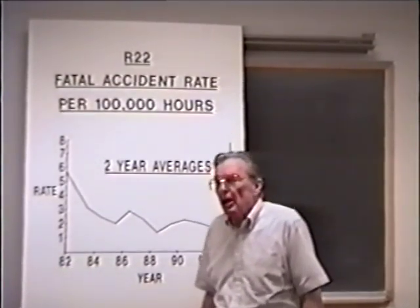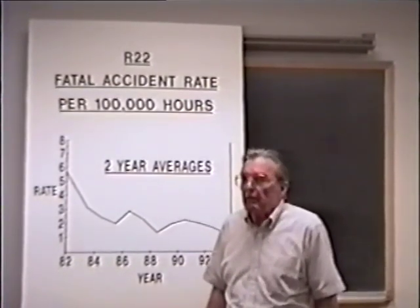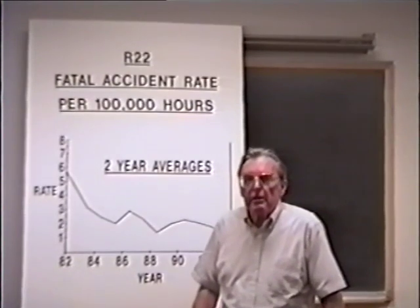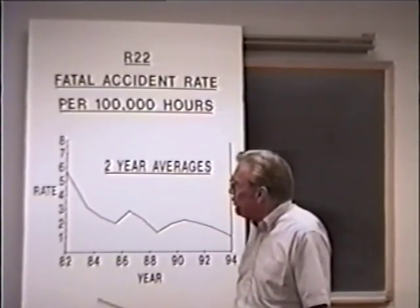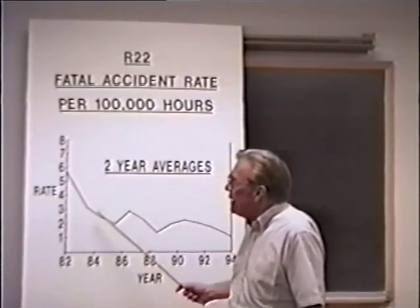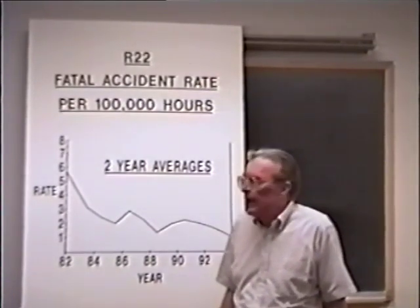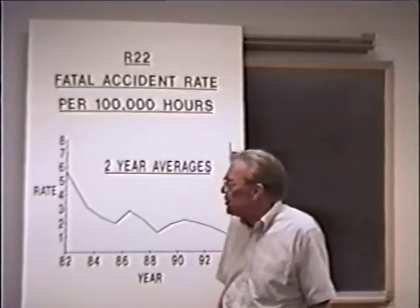On the other hand, the R-22 is flown by student pilots, low-time pilots, recreational pilots, and as a result, has a higher accident rate due to pilot error than other light helicopters. As a matter of fact, at the beginning of the program, the fatal accident rate in the R-22 was quite high. Back in 1982, it was approaching 6 fatal accidents per 100,000 hours. And that, of course, was considerably higher than the fatal accident rate for general aviation.